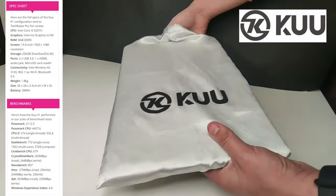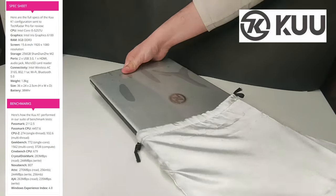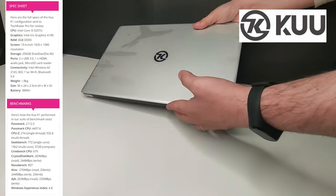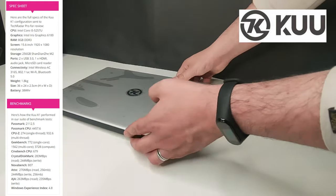You have the spec sheets. It doesn't look so bad. The benchmarks, they're not so good. And it cost around $400, if I'm not mistaken. I wouldn't recommend it, in my opinion. They have better options out there.